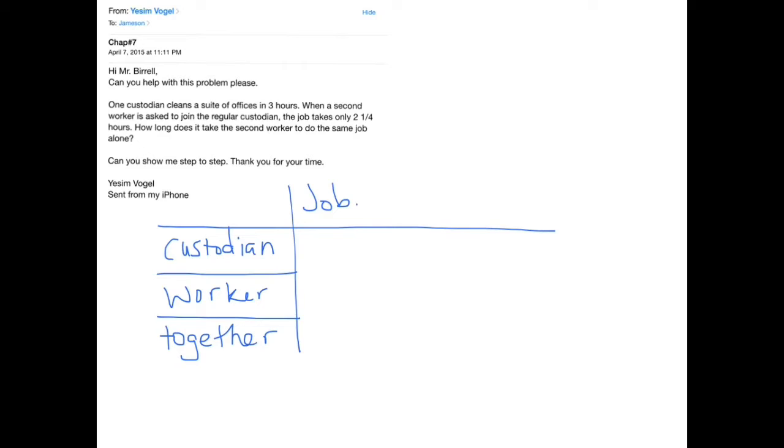And more importantly, there's the portion that is done in 1 hour. So completed in 1 hour, the custodian, who normally takes 3 hours to do the entire job, and it's the same job for the custodian and the worker, they're going to now in 1 hour complete 1/3 of the job. So 1/3 of the job. Then the second worker normally takes 2¼ hours to do it, but if he's only working for 1 hour, he's going to get done with 1 over 2¼ portion of the job.